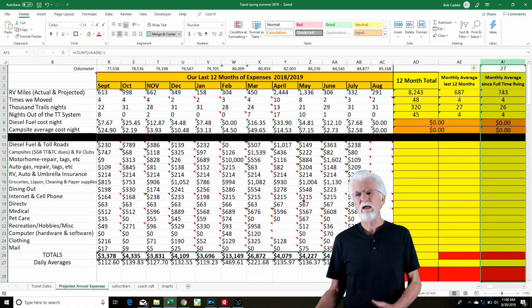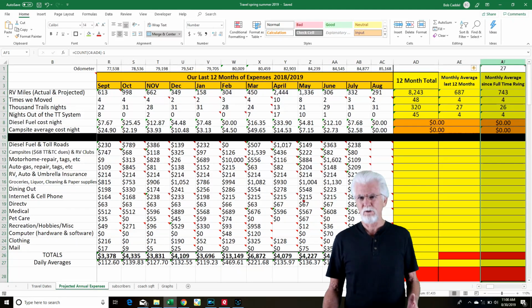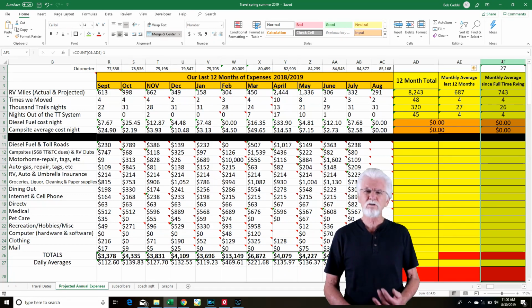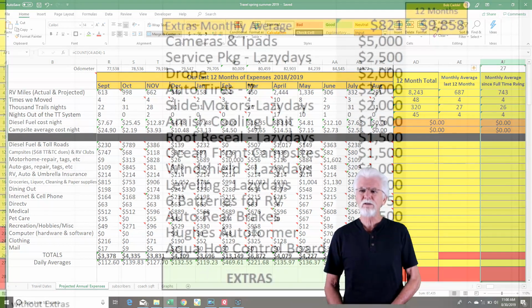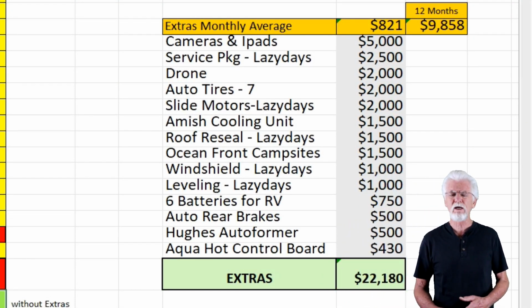One of the main reasons we added that last column is that in February or March, we had a $10,000 maintenance bill that made the whole expense report budget concept kind of wonky. So we're averaging that out for the life of our adventure. There's a total of about $22,000 including that maintenance thing, and the expenses we spend on YouTube for cameras and drones and that kind of stuff.